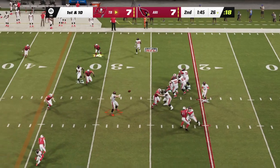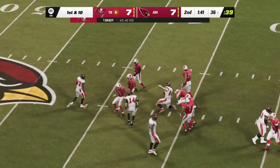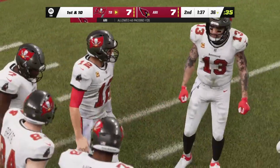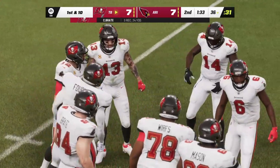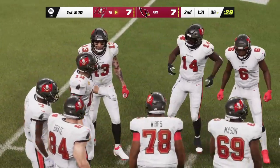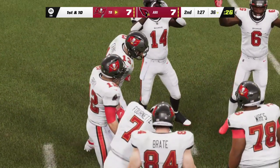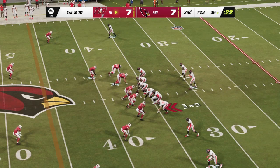On 1st and 10, here's Brady. Underneath, he's got Brate. And he's taken down, but able to slip across the 35. Give him 10 yards there, and about by the nose of the football, he's going to have a 1st down. I like how they work the tight end on a nice little under route there. And if you're going to give him that much space, he's not going to catch the football. He's going to run away from you a little bit, and that's exactly what he just did there, picking up extra yardage.